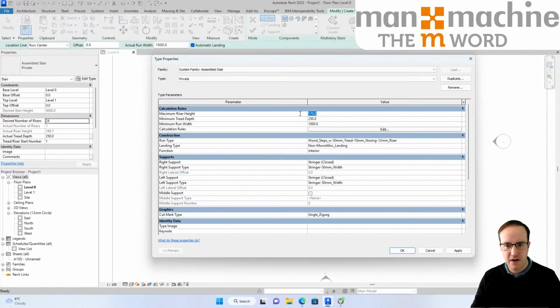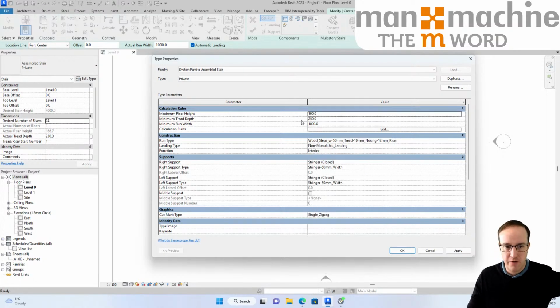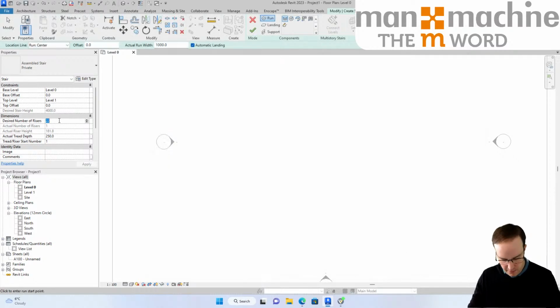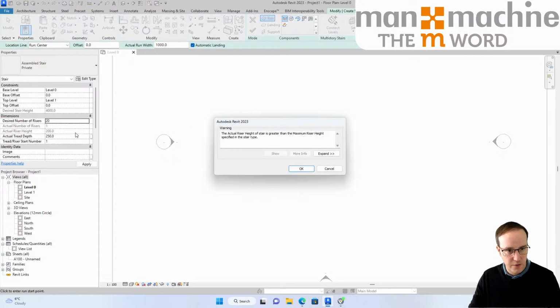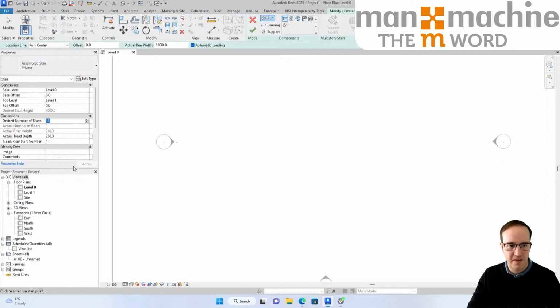So if I say for the purpose of this, I actually want my maximum riser height to be maybe 190, a little bit closer to 200. I hit Apply and OK. And now if I drop my number of risers down to 22 here, you can see that it's met 181. If I drop it to 20, it's at 200. And that's going to go over my 190, therefore it's going to give me the warning. It will still allow you to draw the staircase, but it's just telling you that this is outside of the bounds that you've specified within your properties. If I just simplify this by putting both of these on 250, hit Apply and OK, you'll see it drops it down to 16.